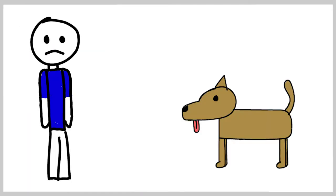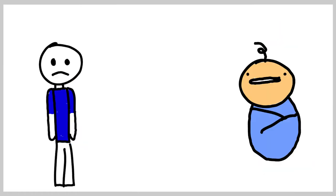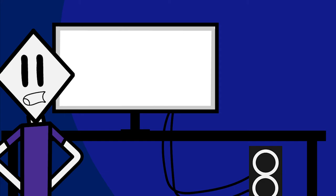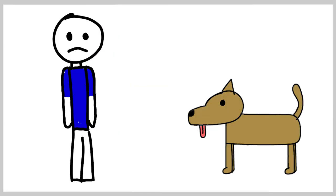Now, if you want to talk with a dog, you have to make it smarter. Some may say that golden retrievers are smarter than toddlers, but there is a reason why you don't talk to toddlers, because there's only so much you can talk to them about. So, we boost the dog's IQ, and now he has the potential to have a conversation with you.